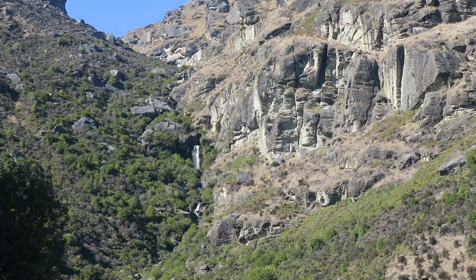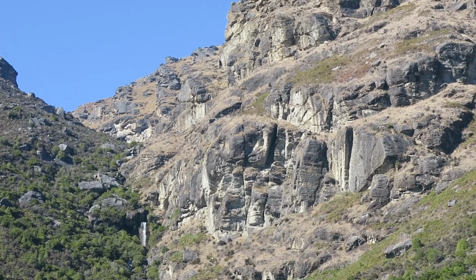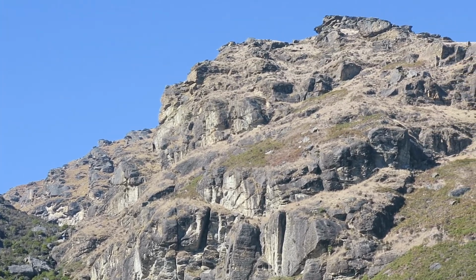Then, as you can see in the background, these craggy cliffs. There's a lot of rock climbers up there. You can't quite see them on the camera. Then we've got the waterfall also in the distance. I don't know if the camera's going to pick that up, but I think this is a fantastic first image just to sum up the landscape so far.